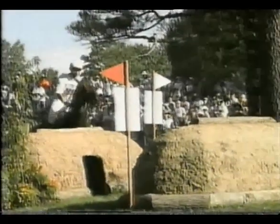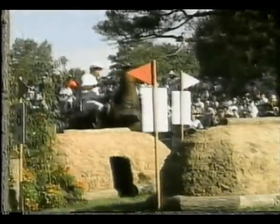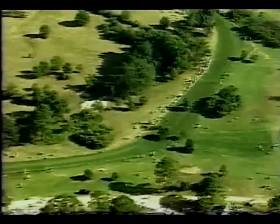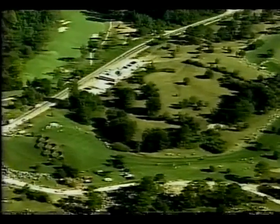He's coming down to the technical fence number 8, and the horse just misread the combination there. He thought it was only one obstacle when it's really two in a bounce. Bad luck there for him. So we recap with William Fox Pitt finishing with 20 jumping penalties and 42.80 time penalties. It could be near to impossible for Great Britain to medal now.